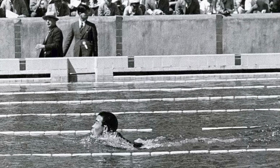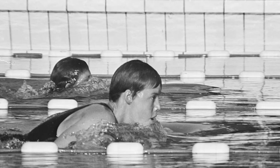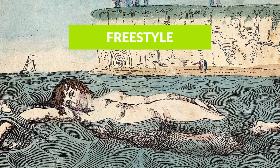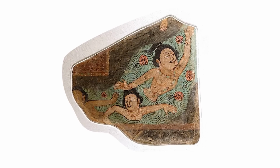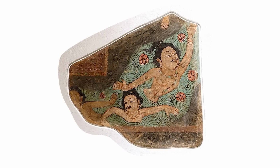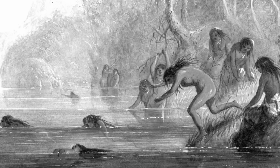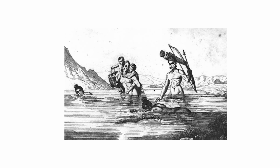But let's rewind the clock a little bit, back to when breaststroke was in its infancy and Europeans couldn't get enough of it. Enter front crawl, or freestyle, whatever you call it. There's some evidence of an overarm stroke being used by ancient Greeks and Assyrians. And the use of front crawl-like strokes was also well documented among Native Americans, Pacific Islanders, and various African peoples.